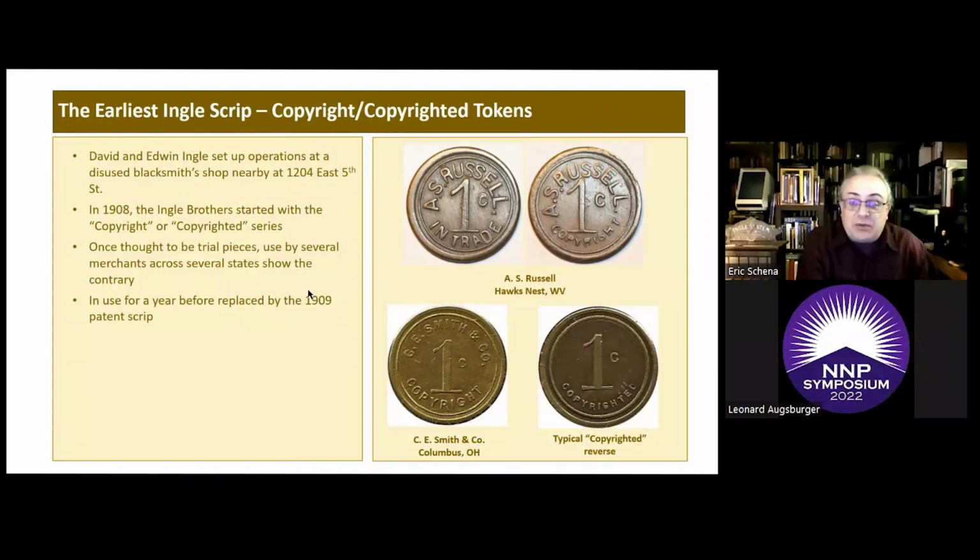As I mentioned before, they are no frills. They're not going to win any design awards, that's for sure. It's the denomination and the word copyright or copyrighted and the name of the merchant. And oftentimes they didn't even put the name of the town. Most often they didn't put even the name of the town where the merchant was. It was presumed that these tokens would not be leaving the town that they were used, and so they wouldn't need to do that.